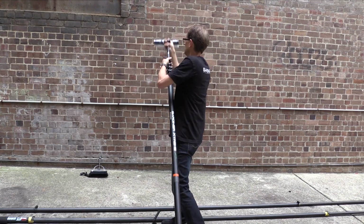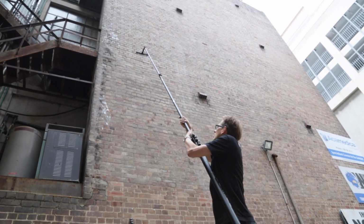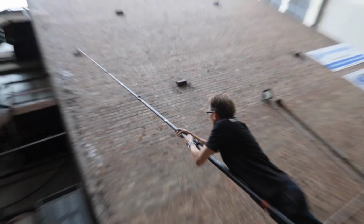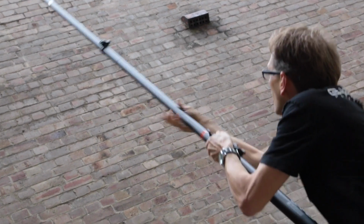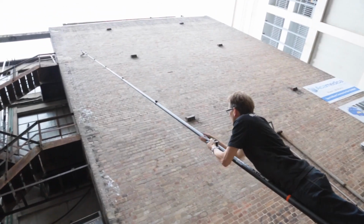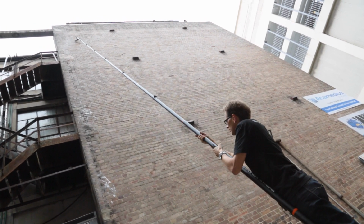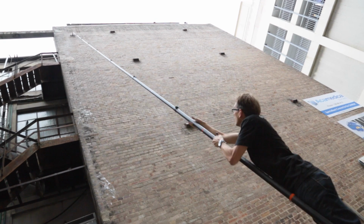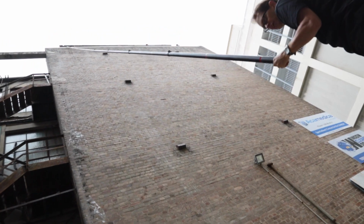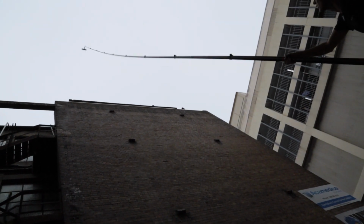So now I'm going to extend the super lightweight Xtreme pole. Fully extend this pole up. It is feather light. So the Xtreme is 47 feet. This is very easy to control. This pole is so light. This is effortless.